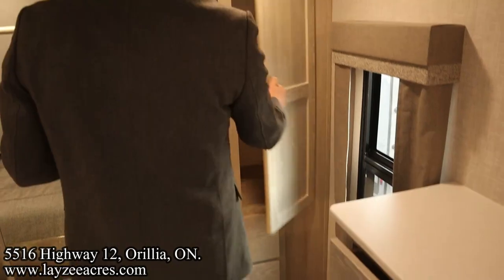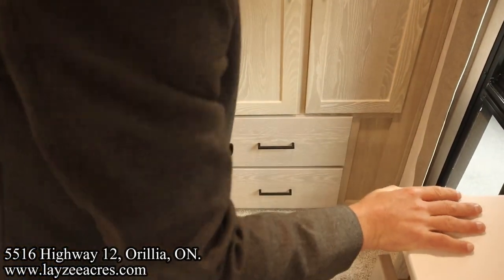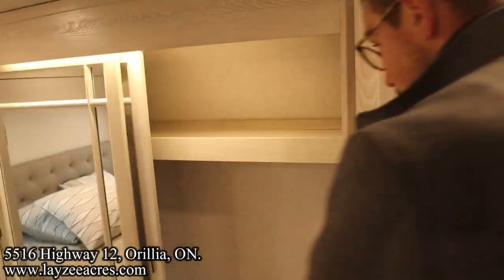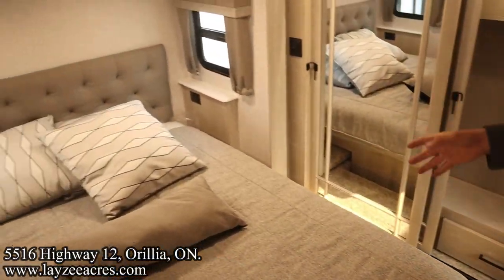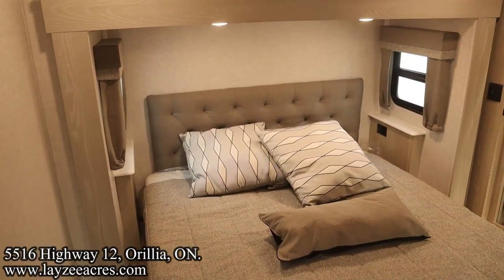We've got good cupboards there. Couple drawers underneath. Again, these continue with the soft close drawers, which I'm also a fan of. And then a nice big closet right there at the front. And this one's got the queen bed out in the slide. Good looking headboard. Windows on both sides. Receptacles on both sides. And then we do have storage here underneath the bed.